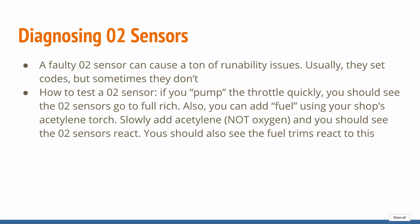Couple ways, couple little tricks I got for you. So one thing I like to do is this. If you pump the throttle quickly, you should see the O2 sensors go to full rich. So if you're watching the data on the scanner, you want to see if the O2 sensor responds like it should while the engine's running. Pump the throttle, on, off, on, off, on, off, all the way full throttle. Pedal it, if you will. You're going to see the O2 sensors, or at least they should, go to full rich.